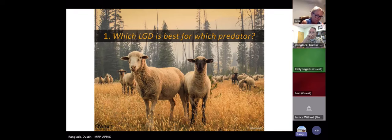So jumping into that very first question of which livestock guardian dog is best for which predator. This is an important question. The number and type of predators that each of you are experiencing in your operation is going to vary. And so there's not necessarily going to be a one-size-fits-all dog that is going to be the right solution for you in your area with the predators that you are experiencing. And so they specifically evaluated the various different breeds of guard dogs to see which were more effective for each of these different predators.